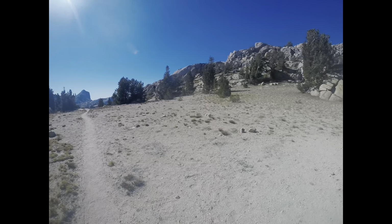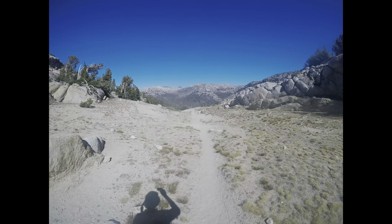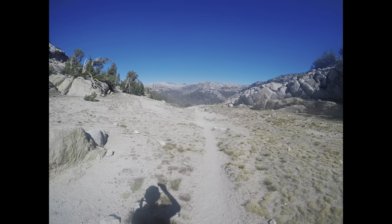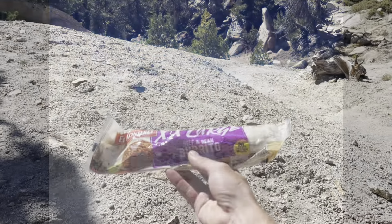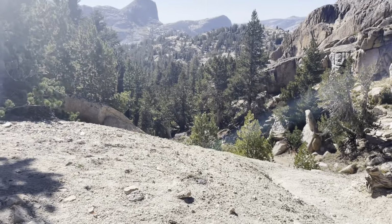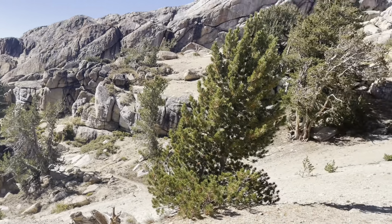Just summited Benson Pass at just over 10,000 feet. It's about 2 o'clock. We're gonna take a late lunch. That was our biggest climb of the day. Quite enjoying my lunch spot here today at the top of Benson Pass. Just finished a 3,000 foot climb.